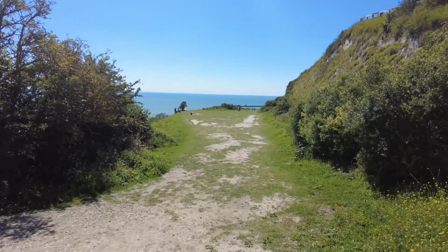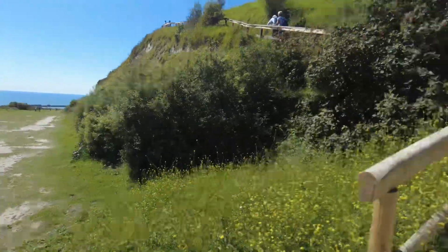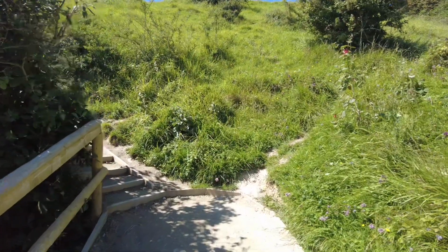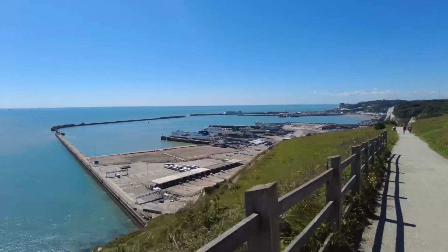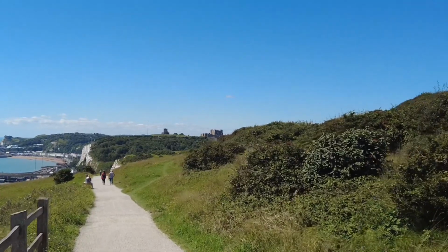So it's flat that way. Hill up that way. Can you tell which way I'm going to go? Yeah, that's right. Up and away. Oh, actually, maybe not. Oh, help. Ferries on the left, and the castle is emerging into view on the right.